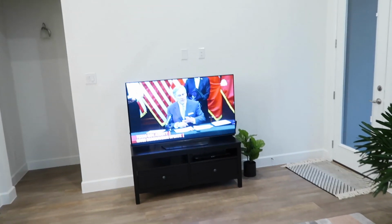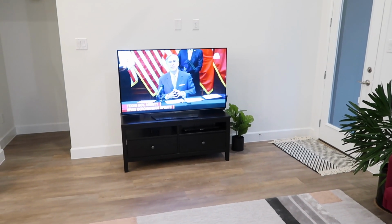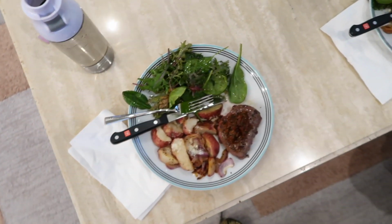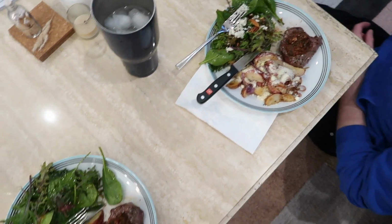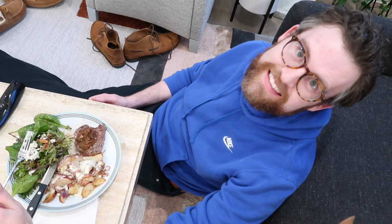All right, we're watching the governor of Texas giving an update. Very relaxing. And we're gonna have our steaks and potatoes and a whole lot of greens. We gotta eat these before they expire. It looks pretty good. I can't wait to have one of those biscuits. We gotta have one for dessert.